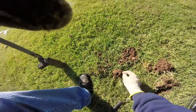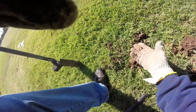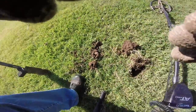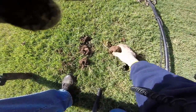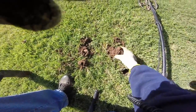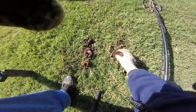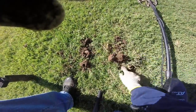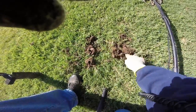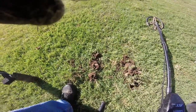Okay, I guessed this one right. I was getting a good 78 signal, and I guessed either keys or a bottle cap. That's definitely a key. And then this plug had the same, it's pretty close, and it has the exact same signature. So I'm guessing key on this one too. So, oh nope. And there's a penny. Penny ringing at about 78, 80. Anyway, that's what we found.